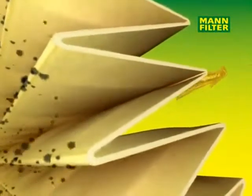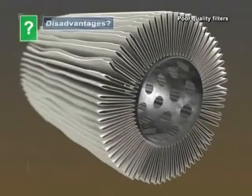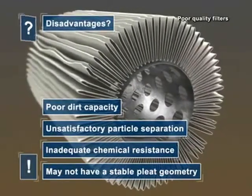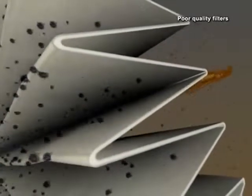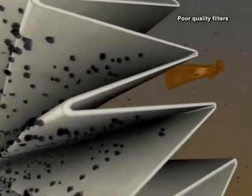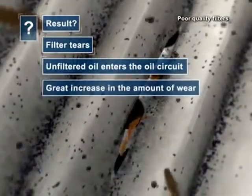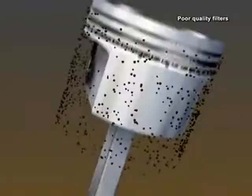Mann filter brand products can provide almost perfect particle separation and retain even the smallest particles of dirt. Inferior quality filters do not have stable pleat geometry and have a lower dirt capacity. In addition, smaller particles are not retained. They remain in the oil circuit and cause increased engine wear. Poor quality filters can also tear easily when exposed to high-pressure differentials. Unfiltered oil therefore reaches the engine and within a short period of time causes substantial damage.